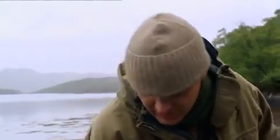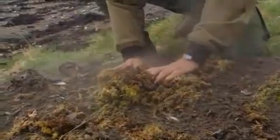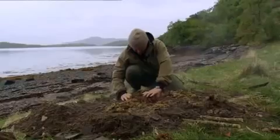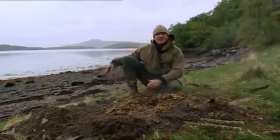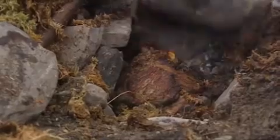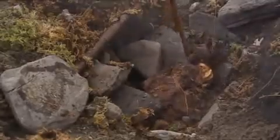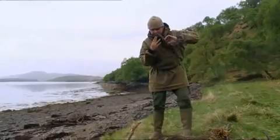Once I start to get down to the moss, I'll start to roll it back carefully. A lot of heat in there. Be careful not to burn yourself. Oh, the smell! If you could only smell this. You can see how the sticks have cooked. There's the meat. That looks beautifully cooked. Oh, if you could smell this, fabulous.